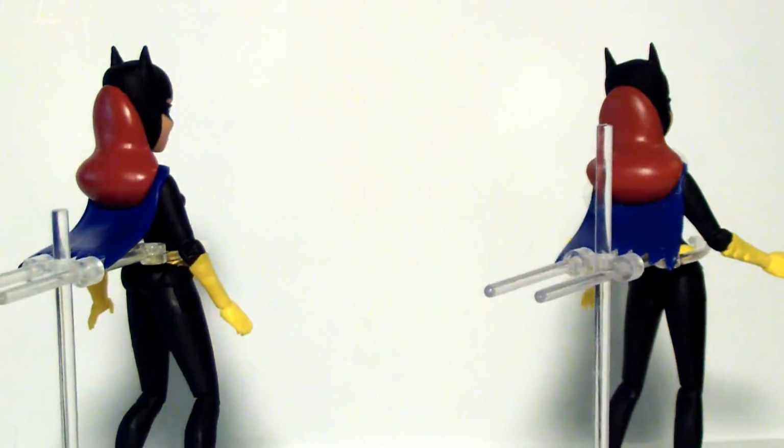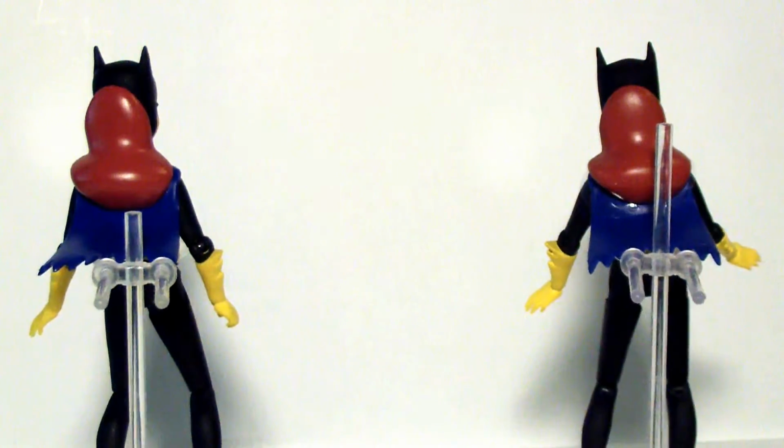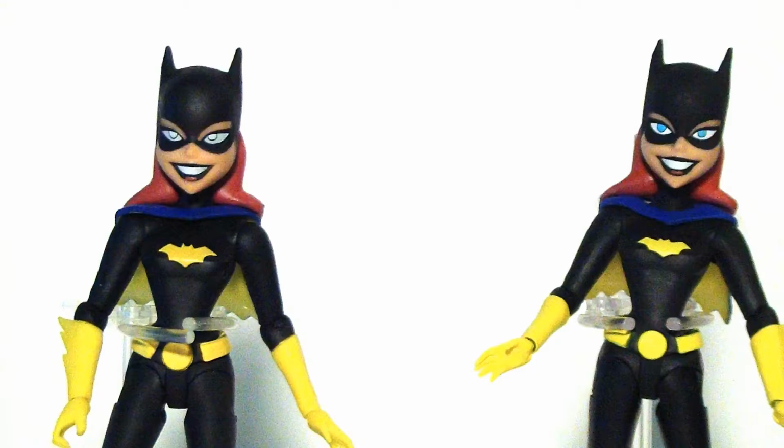The only difference with this Batgirl really is the face. You can see the hair is pretty much the same, but if you look at the eyes, they're a little bit more painted on the box set than on the single pack Batgirl, which is a big difference. I think it really brings the face out a lot more with the paint job they did on the eyes and the face. Other than that, it's the same old Batgirl.